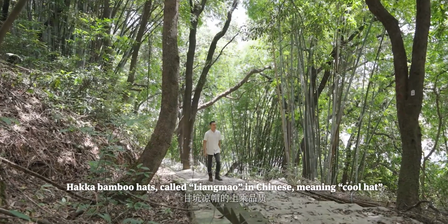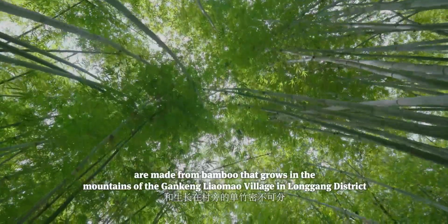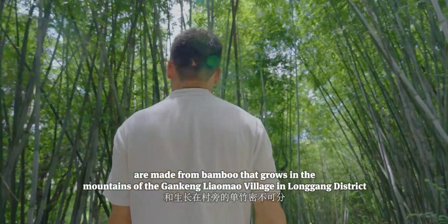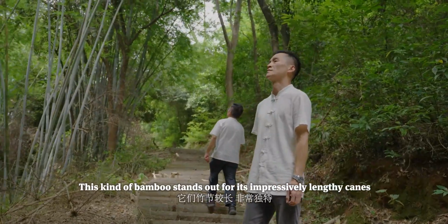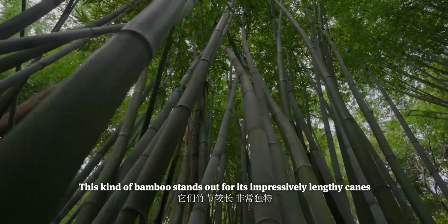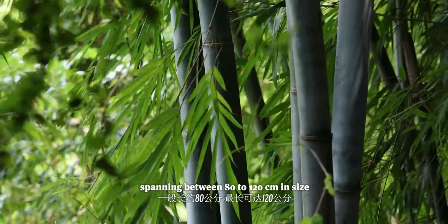Hakka bamboo hats, called liangmiao in Chinese, meaning cool hat, are made from bamboo that grows in the mountains of the Gangkang Liangmiao village in Longgang district. This kind of bamboo stands out for its impressively lengthy canes, spanning between 80 to 120 centimeters in size.